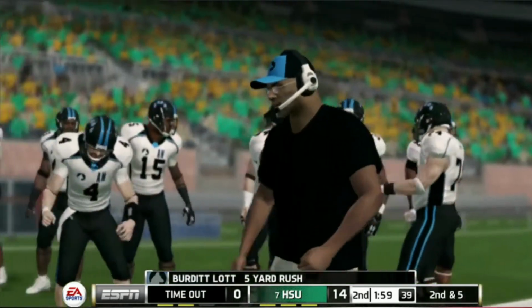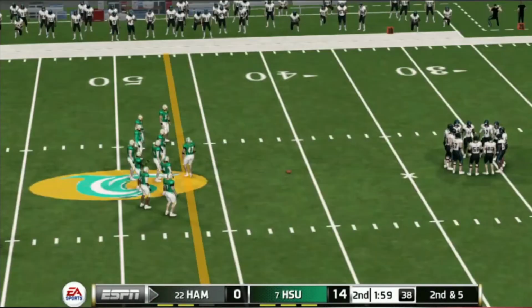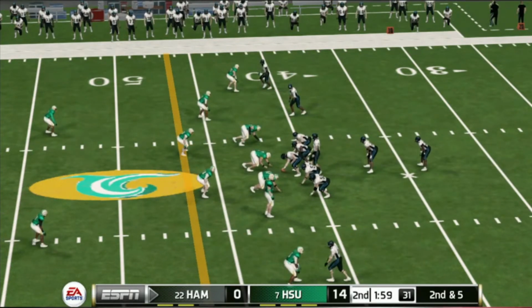Watkins gains about 5 yards on the option play. The offense calls a timeout, and that was their first timeout. It's second and 5 here. Ball on their own 41.